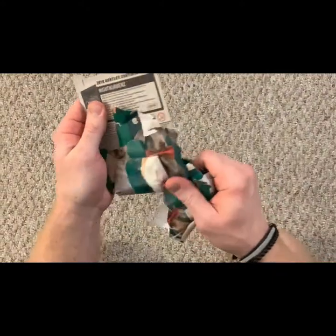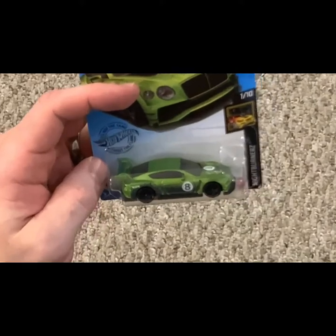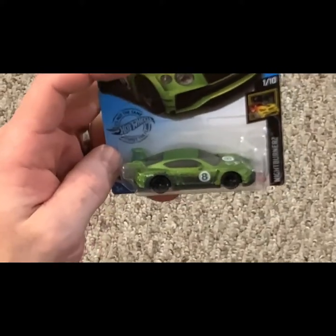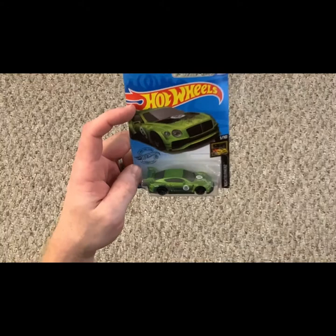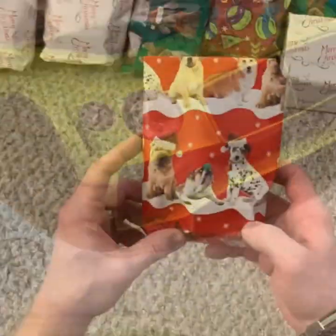Guess what? More animals on my wrapping paper. A 2018 Bentley Continental GT3. That thing looks pretty cool. Puppers!